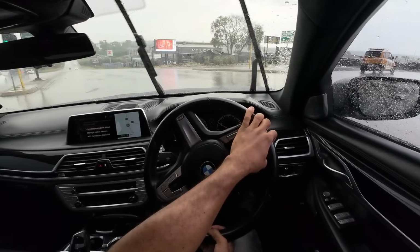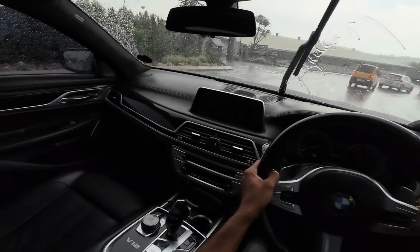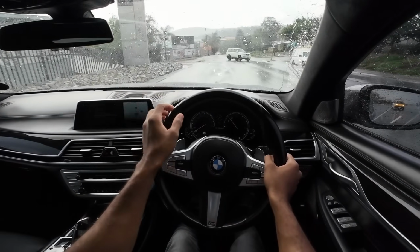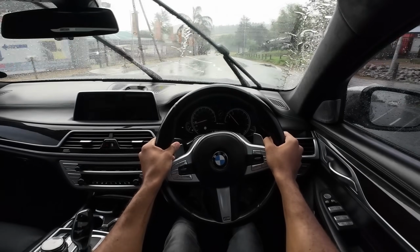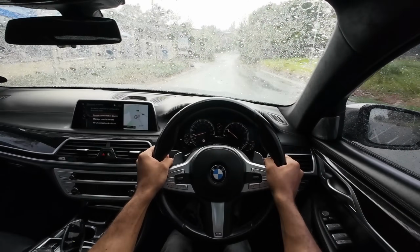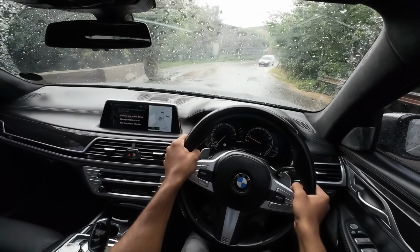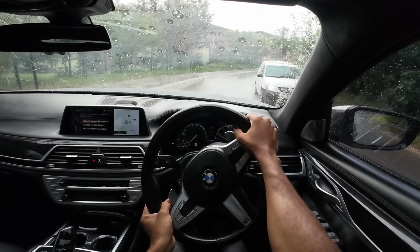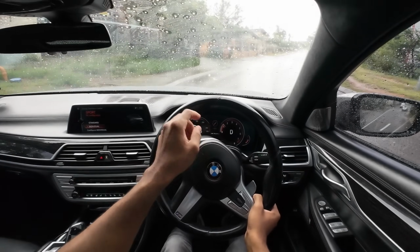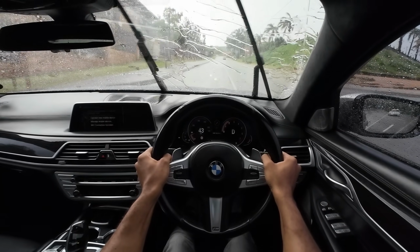Seems like the rain is toning down a bit. Oh, the road is literally flooding. There's some potholes here, so I need to take it very slowly to avoid them. In case I hit one, it's hard to see with the rain. So if I just go sports, the dials turn red. Just trying to avoid some of these puddles.